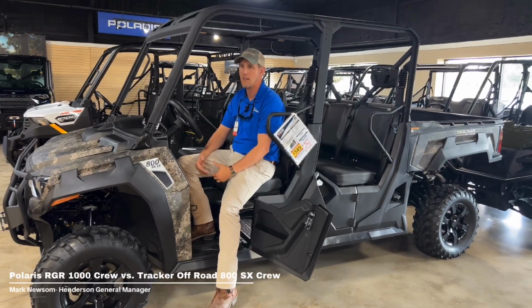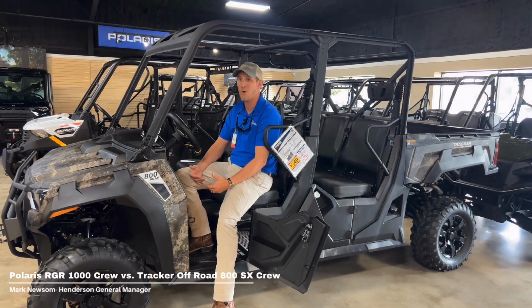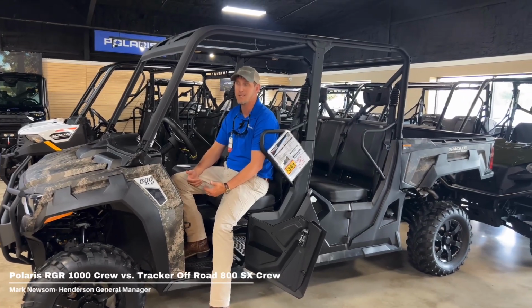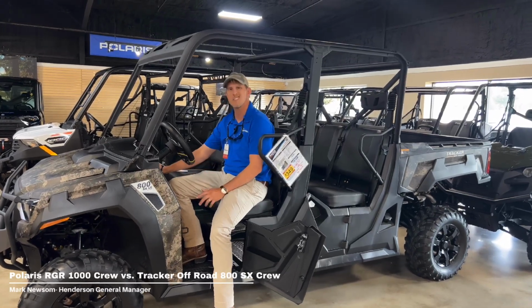We don't sell any electric vehicles. We've had experiences in the past selling EVs, and they just don't hold up great as far south as we are, dealing with so much salt water around, particularly if you're going to take them in the marsh. The Tracker is a really good option to creep around the woods. Let's go listen to the Polaris and see the difference.